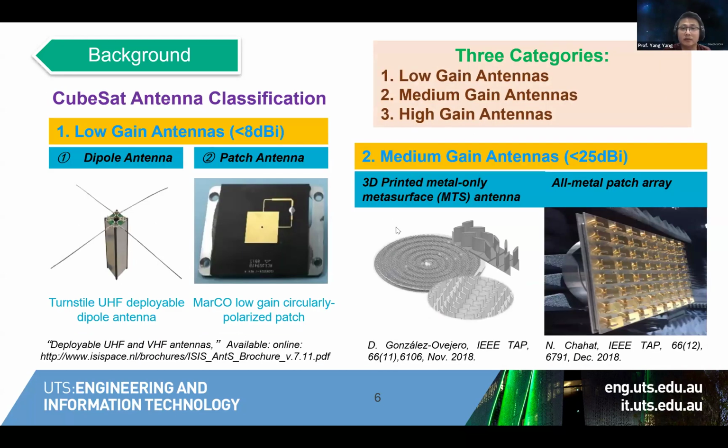By definition, CubeSat antennas can be classified into three groups based on the level of antenna gain, namely low gain antennas, medium gain antennas, and high gain antennas. Among those groups, the most common are the high gain antennas, because for space communications or sensing, the link budget is always important to work out. High gain antennas can efficiently improve the link budget and can reduce the power consumption of the satellite system.